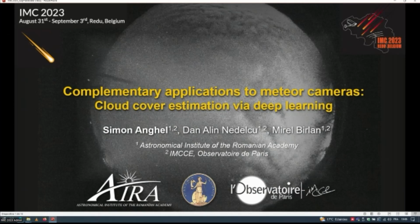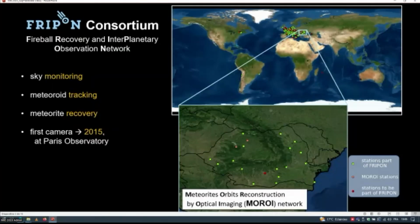So, to continue this trend with AI, we're going to talk about some complementary applications to meteor networks, namely cloud cover estimation. Francois mentioned the Fripon Consortium. I won't emphasize it.